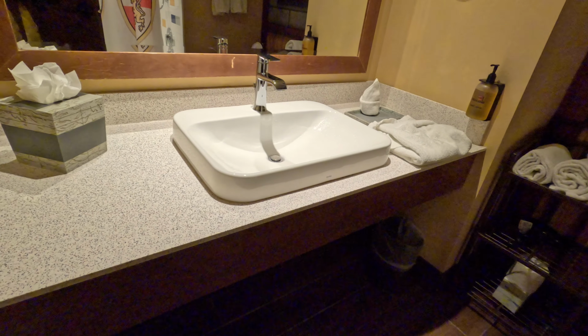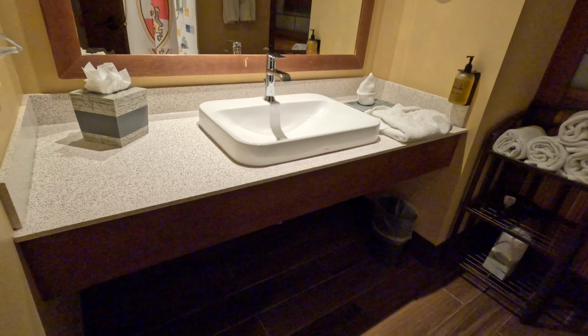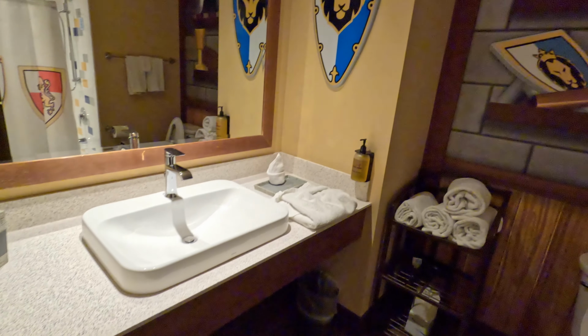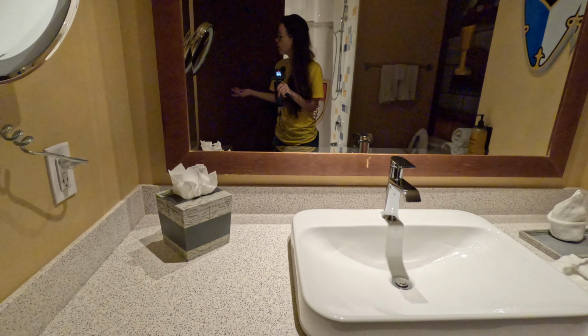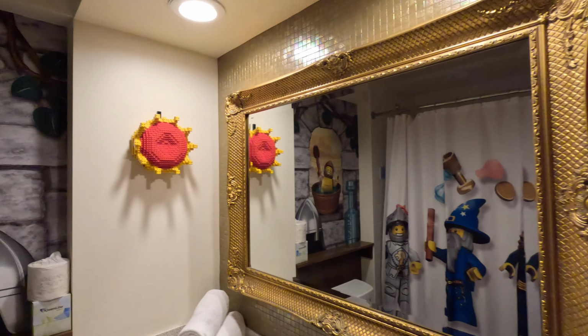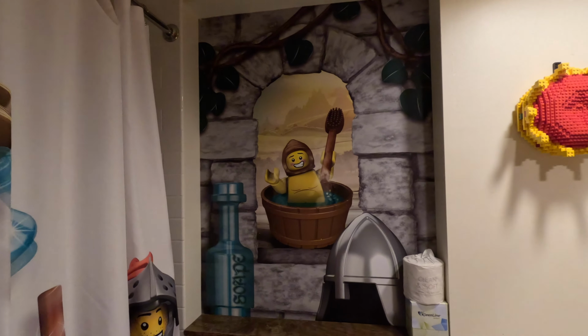She's 5, still kind of borderline needing a step stool depending on how high the sink is. So this is definitely a very, very family-friendly room. The Castle Hotel also has a magnifying makeup mirror in the bathroom and a hairdryer. Neither of these amenities were in our room in the LEGOLAND Hotel.